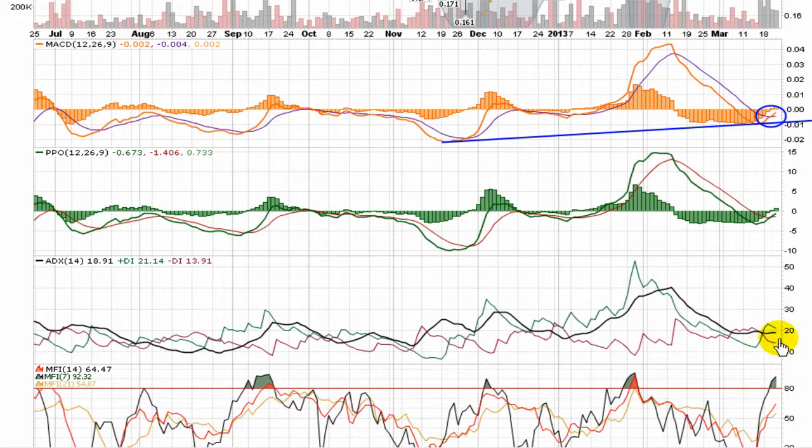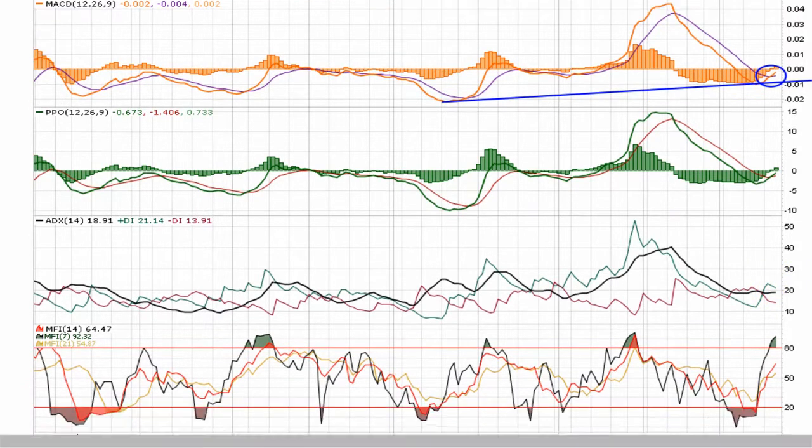See, the ADX has cooled off right down around 20. That's a pretty neutral reading. Again, it's not a bad thing as the stock retraces. Now I just look for an upward move in the ADX to signal that the direction's gaining strength again.